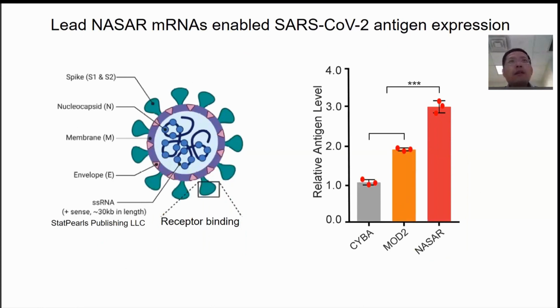And next, we plan to utilize this messenger RNA to encode SARS-CoV-2 antigens. And on the left, here is an illustration of the potential SARS-CoV-2 antigens, including the spike protein, nucleocapsid, membrane protein, envelope protein, and also this receptor binding domain. And we first produced this NASA mRNA encoding the receptor binding domain. We would like to know if it still can increase our protein production. We found that consistently it's better than CYBA and better than the Mode 2 reported in the literature.